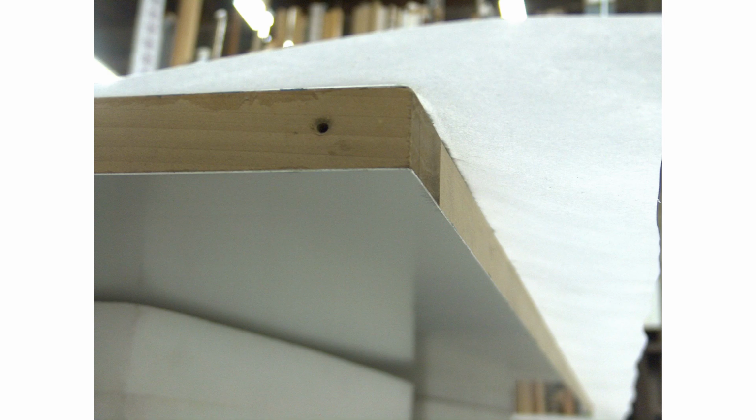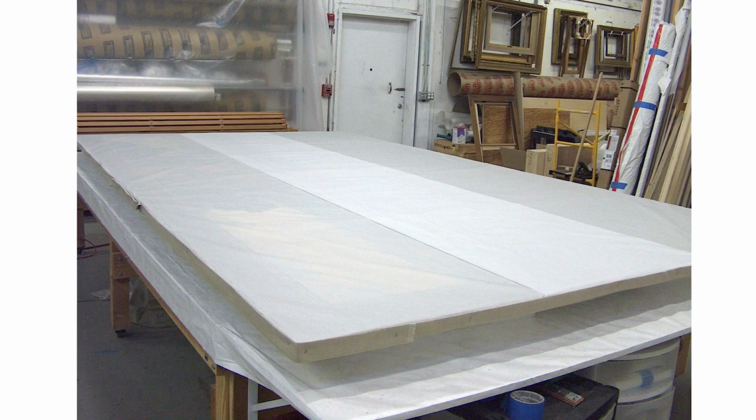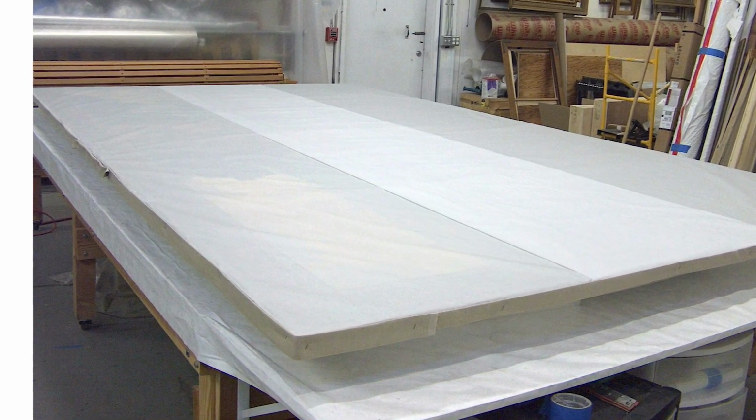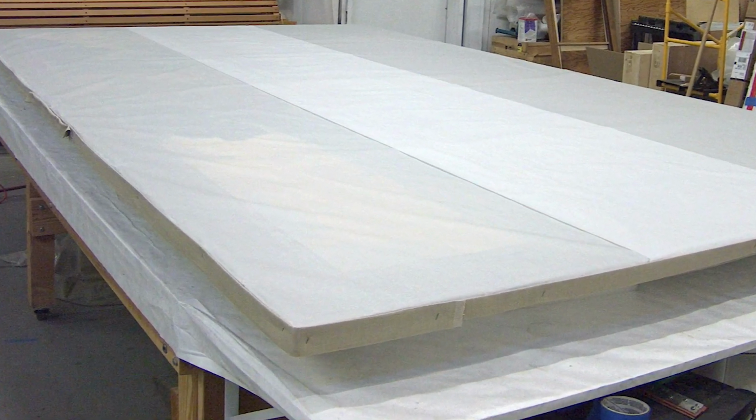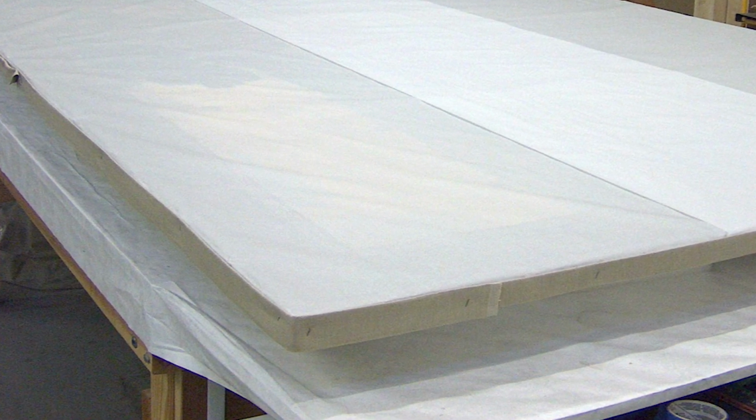And here is a cross-section of the panel. We have wood around the edges so that things can be adhered to or attached to the panels. And you'll see a little bit later on why we did that. You can just barely see the sky underneath all of here, but it's on the panel.